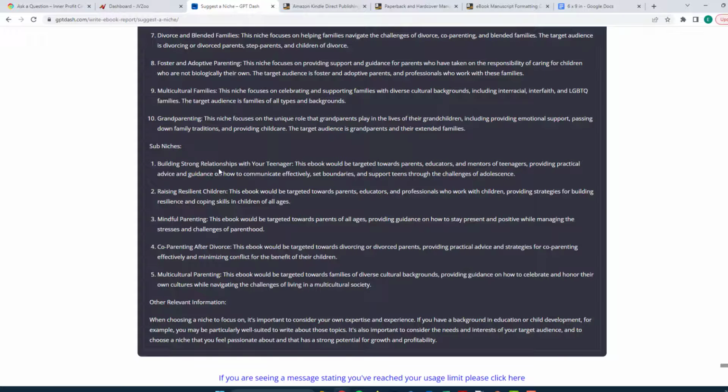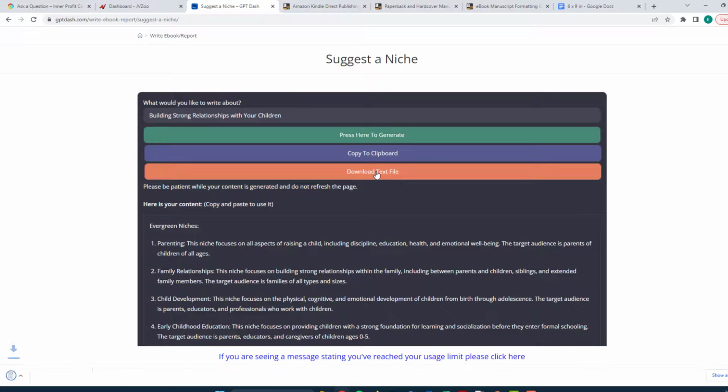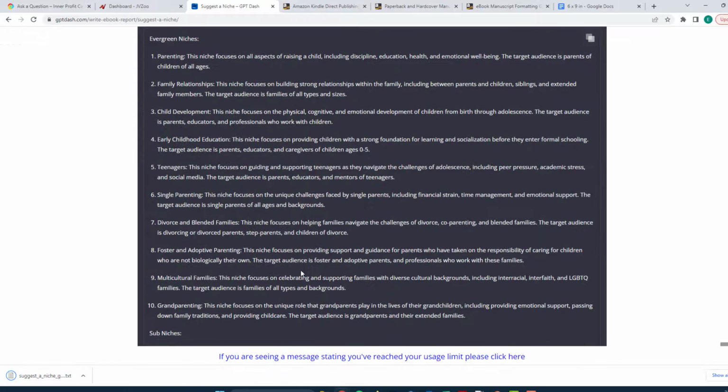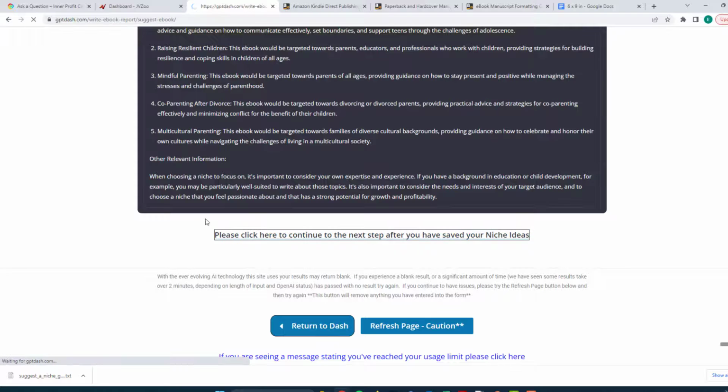All right, let's go with this. Building strong relationships with your teenager. That's a great niche. So I'm going to go ahead and copy this to my clipboard. I can also download this with one click. I can download the text file for safekeeping in case I want to refer back to it or pick one of these other ones. Then I'm going to go ahead and continue on to the next step.